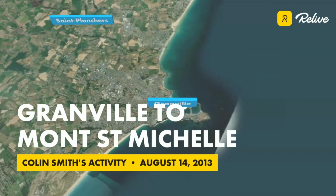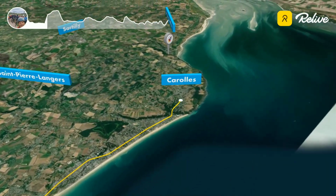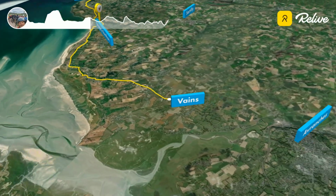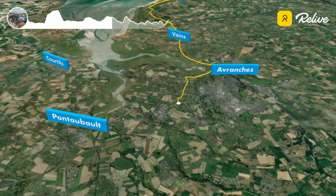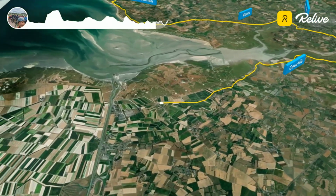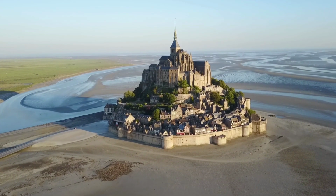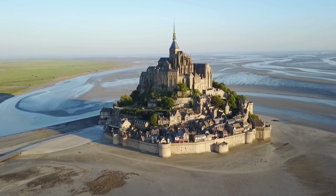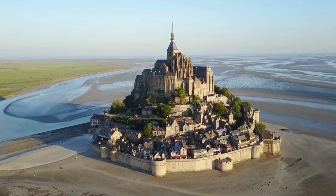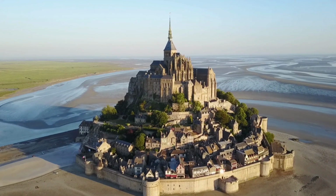Now I leave Granville and head down the western Normandy coast for my next overnight, which was going to be a rest day. This was going to be the famous medieval town of Le Mont Saint-Michel. Now again, Le Mont Saint-Michel is a must-see if you get to Normandy in Brittany. A medieval town that's literally stuck out in the sea with a causeway to it.